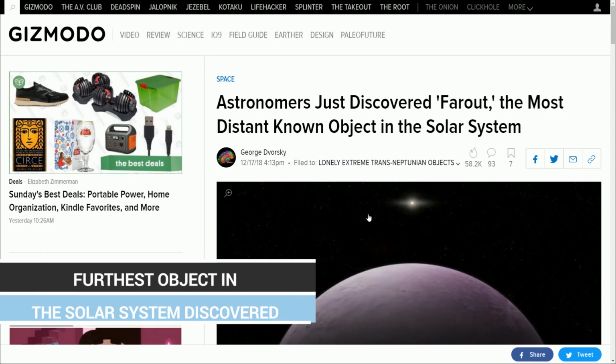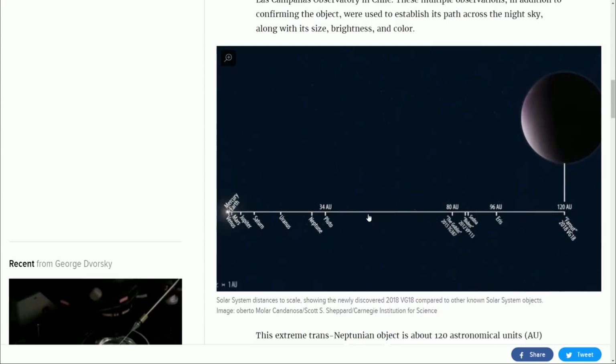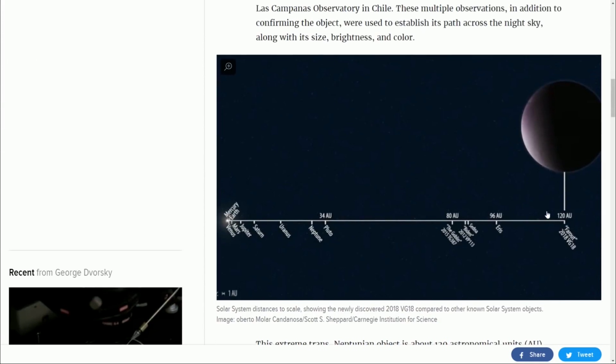Speaking of things that are unaffected, astronomers have just discovered Farout, which is the most distant object that has been detected in our solar system, coming in at a whopping 120 astronomical units away from the sun. And in case you don't know, an astronomical unit is the distance between the sun and the Earth. We standardize that. It's not a precise unit of measurement because, you know, there's a perihelion and aphelion and all that kind of stuff, and an aphelia.